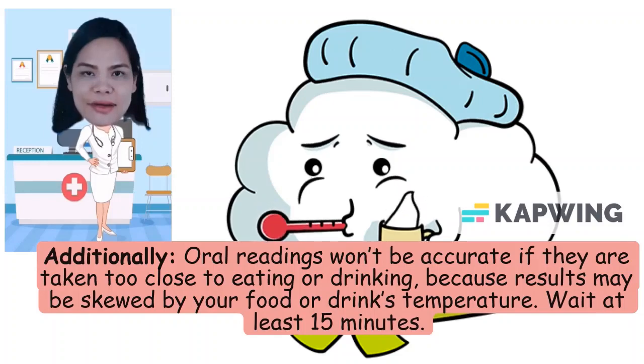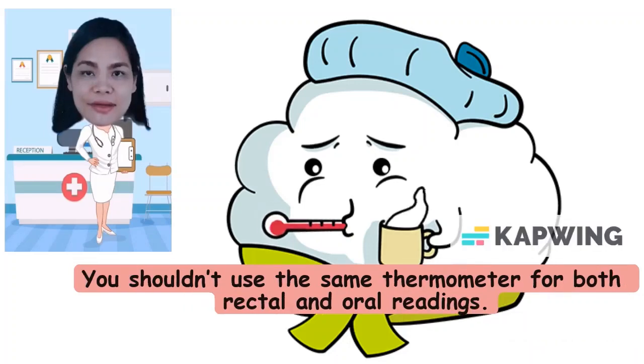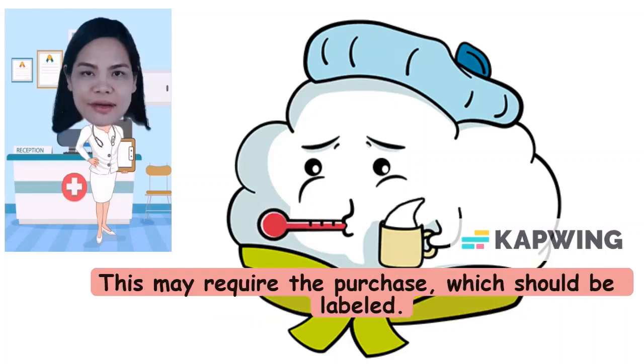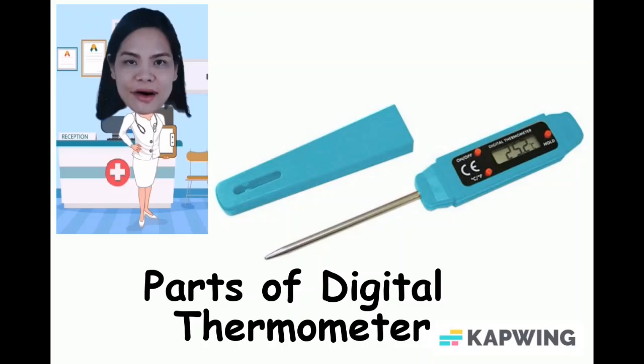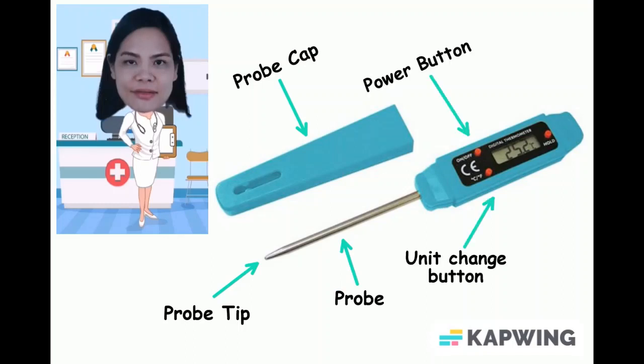Wait at least 15 minutes. Rectal readings may be uncomfortable to get for infants and small children. You shouldn't use the same thermometer for both rectal and oral readings. This may require an additional purchase, which should be labeled. Now, I will be talking about the parts of the digital thermometer. First is the probe cap, probe tip, probe, power button, unit change button, display, and hold button.